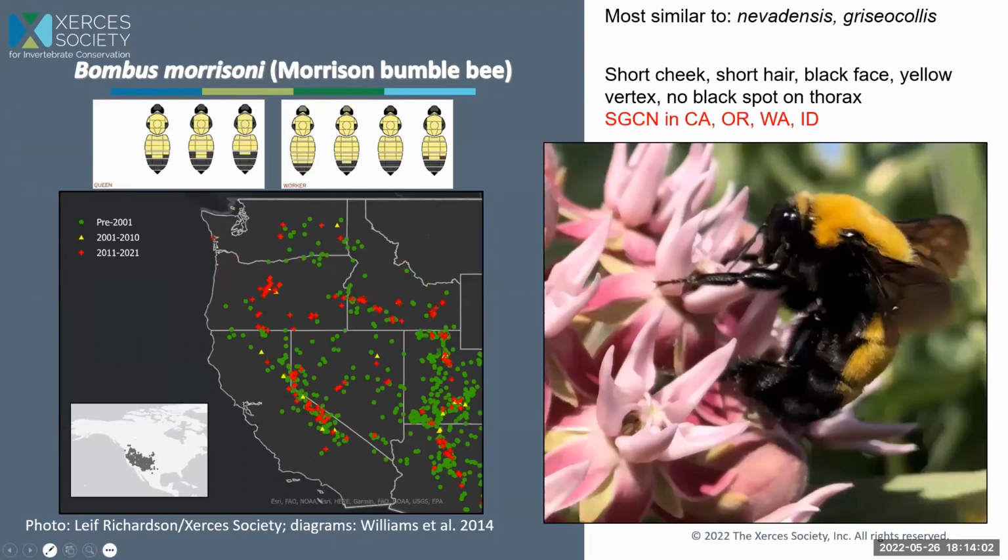We contrast that with Bombus morrisoni, which is a very close look-alike species, Morrison's bumblebee. This is the species we're concerned about. It's a species of greatest conservation need in Oregon, Washington, Idaho, and California. Again, another sagebrush species with short, even hairs. This species is a beautiful, beautiful animal. It has the brightest color of yellow that I think I've ever seen on a bumblebee. Very striking creature to come across.